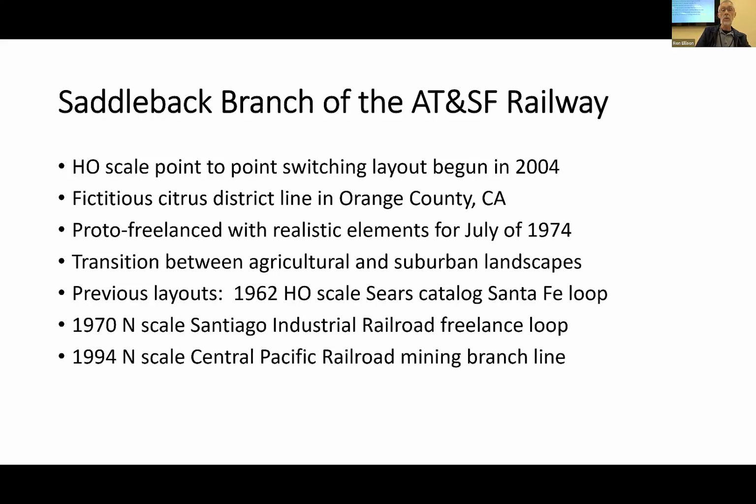It's a point-to-point switching layout, and I started building it in 2004. I decided to have a fictitious name, Saddleback, of a citrus district line in Orange County where I grew up. So this is in the citrus belt where a lot of oranges were packed. So it is a proto-freelance.